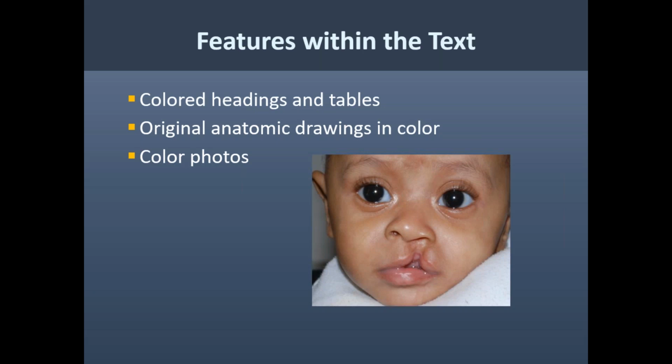Now, features within the text. There are a lot of features within the text, including the colored headings and tables. I love that about this text. It's a really pretty text, and again, I take no credit. This is because of the quality that you see in the Jones and Bartlett books. All of the anatomic drawings are original and in color, and they're all the same style because they were all redone by Jones and Bartlett, and so I love that. And then this is the first book that I've had where the photos are in color, and you can see that makes a big difference, much better than black and white.